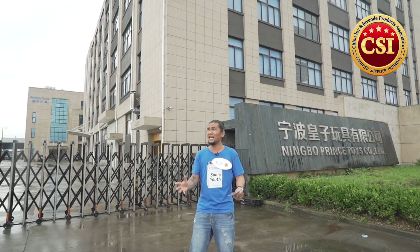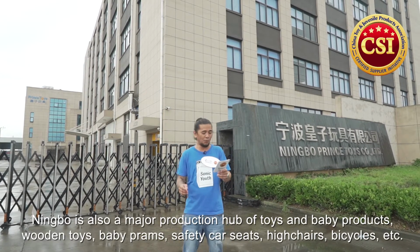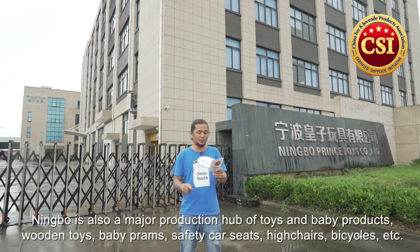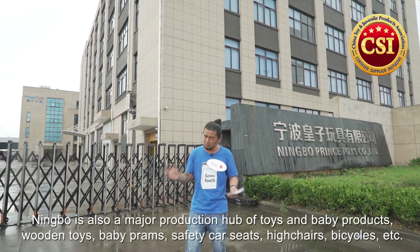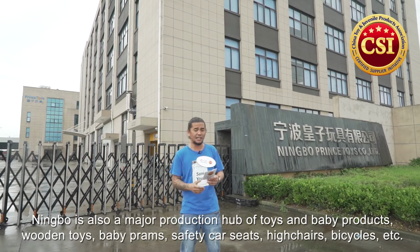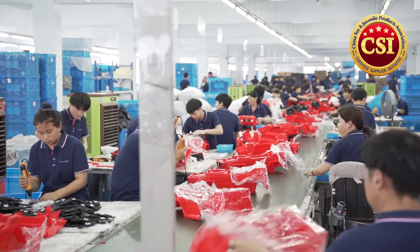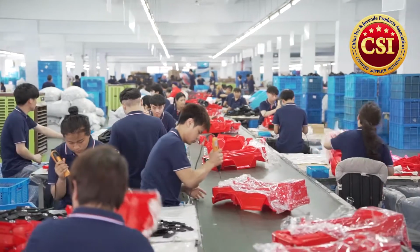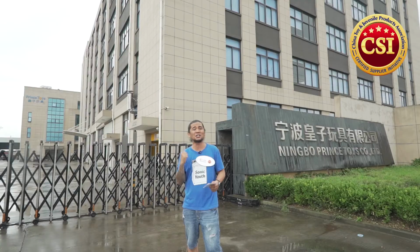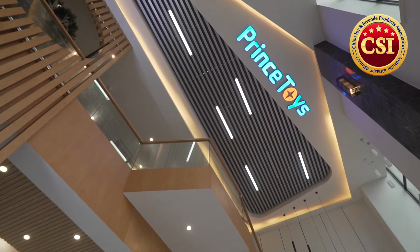I am here today. It is rainy weather in Ningbo. It is a major production hub of toys and baby products, including wooden toys, baby prams, safety car seats, high chairs, children's bicycles, and everything related to that. So, behind me is actually a huge factory, and we are here at Ningbo Prince Toys Company Limited. So without further ado, I want to get inside because I want to check how toys are made, how these products are made. So stick around.